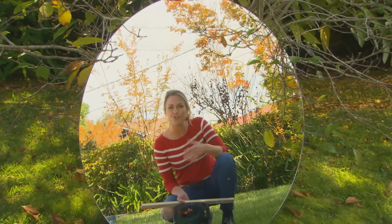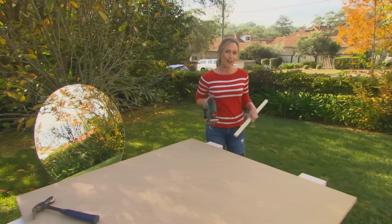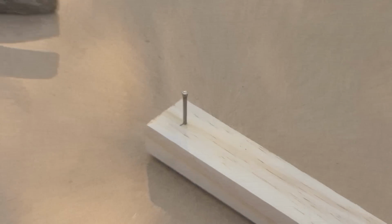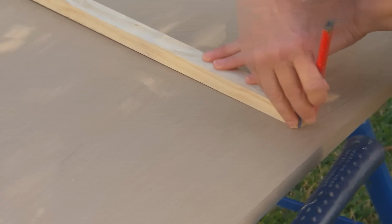I always think a mirror is a great idea in a hallway. It not only opens up the space and helps to bounce light around, but it just makes the place feel so much brighter. It also gives you the opportunity to maybe check your outfit on the way out of the door, maybe even check your lippy. You can, of course, buy one off the shelf, but by making one yourself, it just gives you the opportunity to create something totally unique.